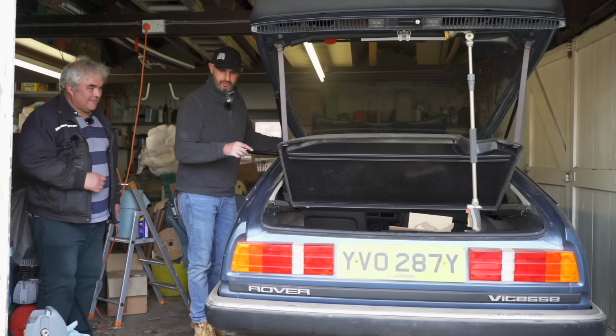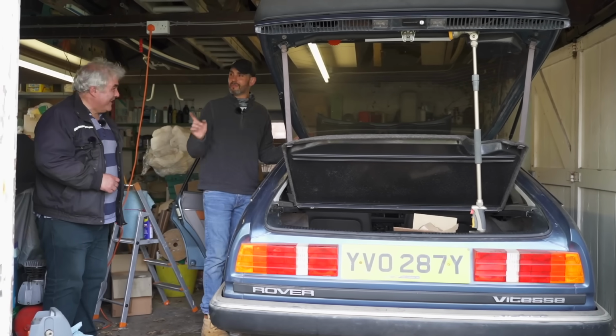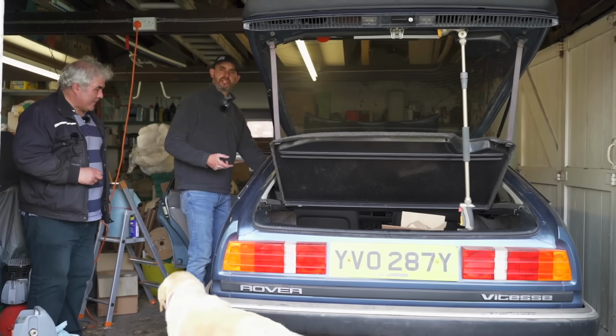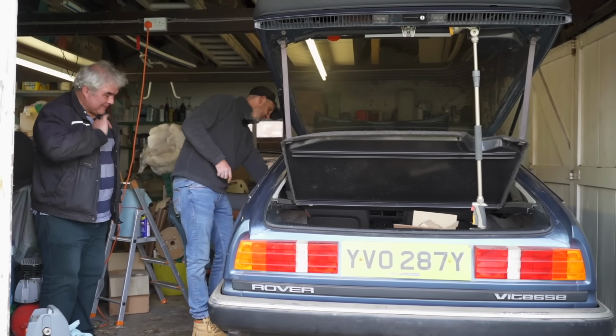Okay, Oliver's sucked out gallons of petrol. Clearly you filled the car up before parking it in here. We've got rid of as much of the old fuel as we can. I've taken the sender unit out, we've cleaned it, and now it works. I think it's good. We've put that back in.